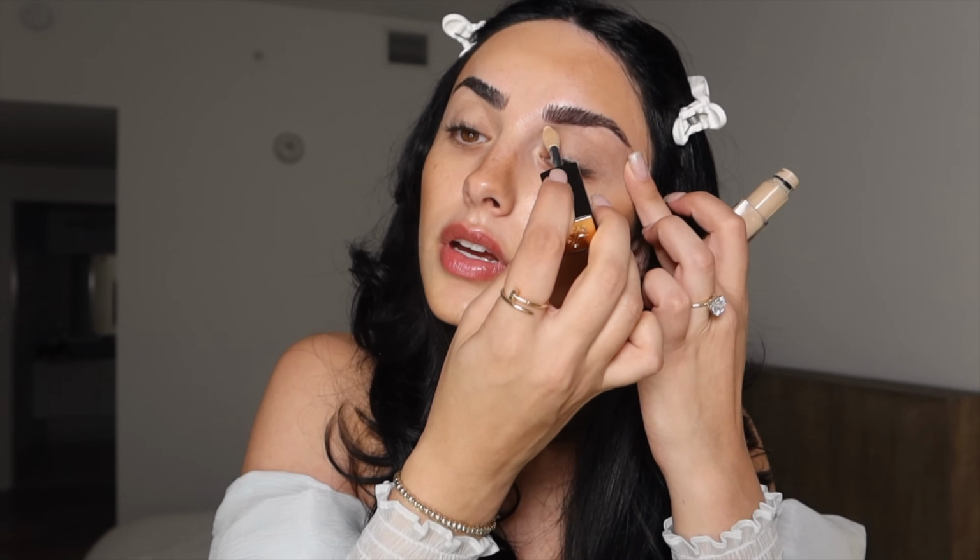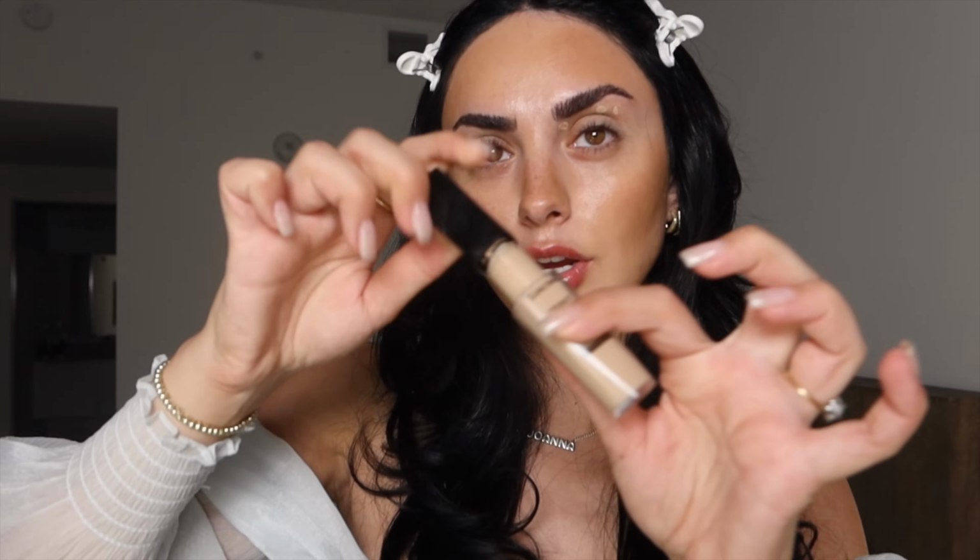I do want to carve out my eyebrows a bit so that they're literally perfect. So I'm going to take my concealer. This is the Lancome Teint Idole.